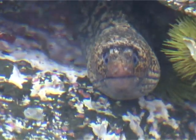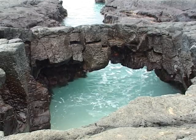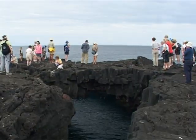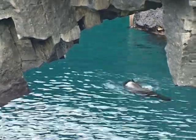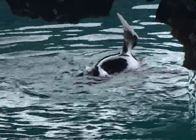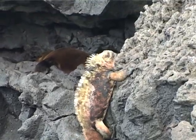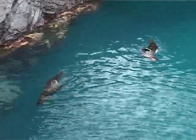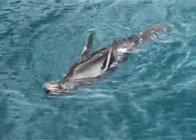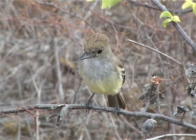What kind of eel is it, Sophia? I'm not sure which of the morays, but it's like a brown speckled moray. This is an example of a lava tunnel with the roof broken open. This is a broad-billed flycatcher.